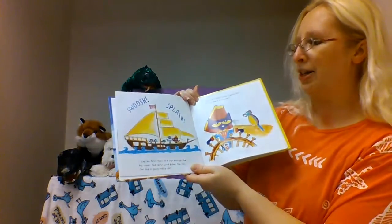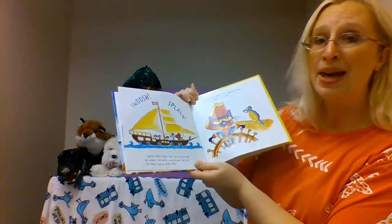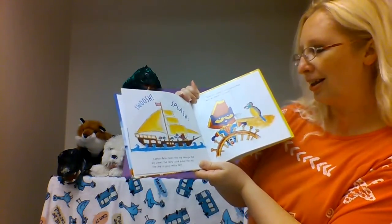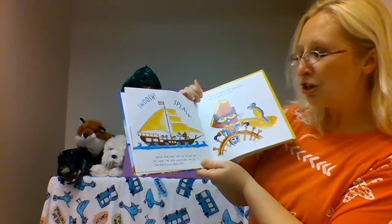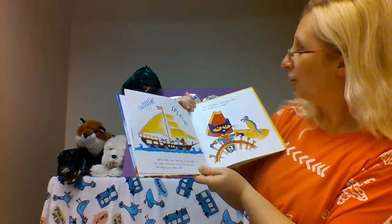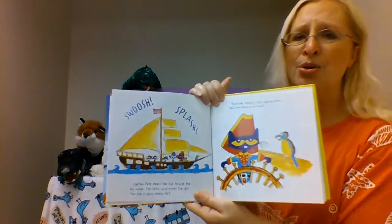Swoosh, splash. Captain Pete steers the ship through the big waves. Can you say swoosh, splash? The salty wind pushes the sails, and the ship is going really fast. Good job, mateys, says Captain Pete. We'll be there in no time.